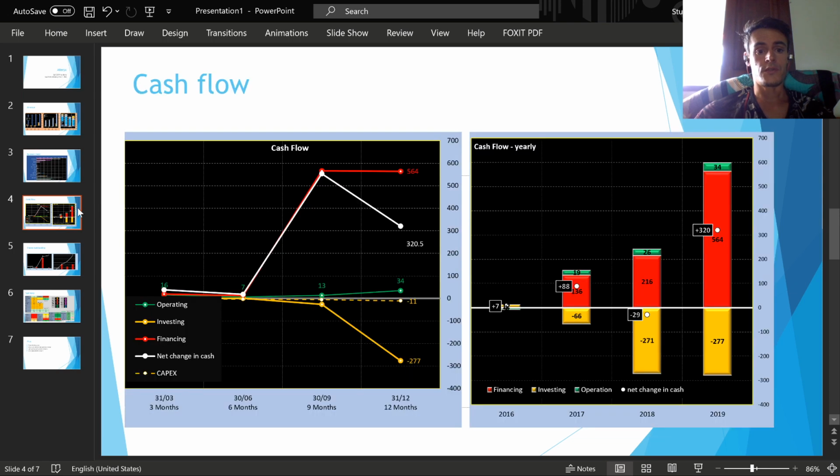Now we can go to the cash flow statement. Same as on the left, you can see the last four quarters, and on the right, the last 4 years. What is important to see is that you have three components in cash flow statements: operating, which is in green; investing, which is in yellow, which is related to capex; and financing, which is related to raising money. As you can see over the last quarters, it's cumulative. So the last quarter, Q4, is the last quarter of the year, so those are the final values that you will also see for 2019 here.